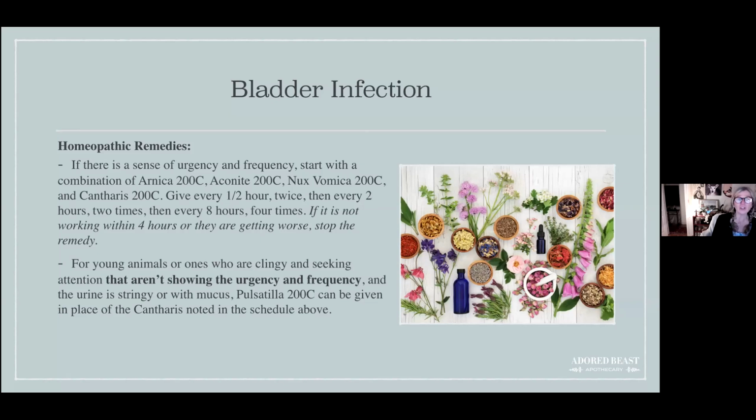So start off with a combination of arnica, aconite, nux vomica, and cantharis, and you give it every half hour 2 times, then every 2 hours 2 times, and then every 8 hours for 4 times. You should see a difference in 4 hours. If your animal's getting worse or they're not getting better, then I would probably stop it. If you don't have anything else to go to, keep giving it unless they're getting worse. If they're getting worse, then you need to stop.